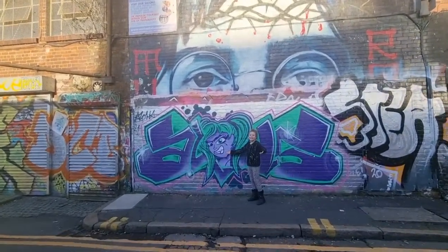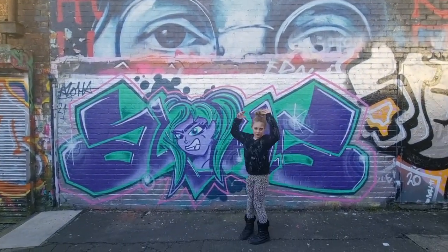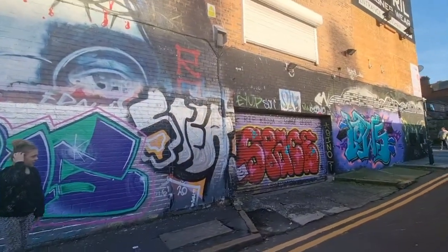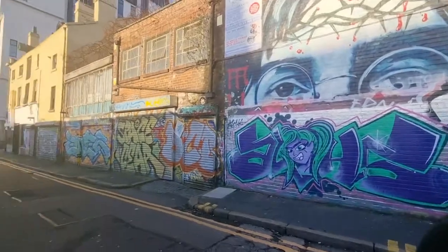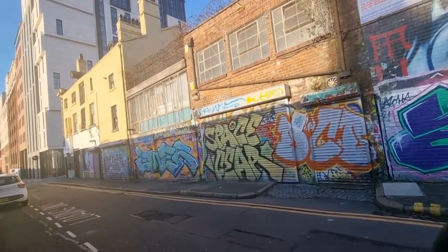I mean, that tag's awesome. It really is cool, but... Yeah. Don't know what the rules are with that. Again, I don't know what the rules are. There's loads of tags down here. Should we walk this way, Luna?